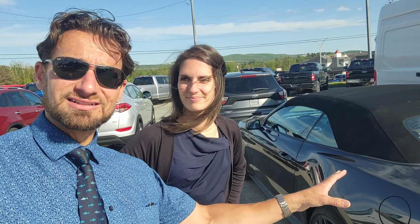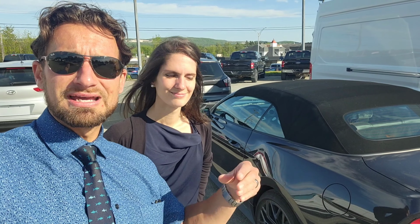I loved this vehicle. It didn't have transmission issues as some 2015, 2016, you know, the early 10-speed. This is a 2022, but if you're looking to buy a used Mustang, you can be very safe getting a 2021 or 2022, or newer 10-speed.